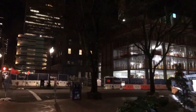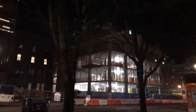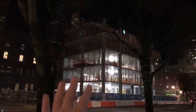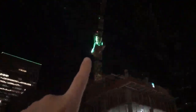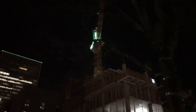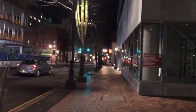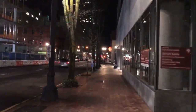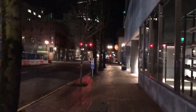And this is Portland. We are still building in some parts of Portland. I don't know what this building's going to be here, but they do have a nice little Christmas tree on the cranes. I do like that a lot about all of the construction in this city, is that while we may perpetually be under construction, there's always little Christmas lights on the cranes, and they actually look really good.